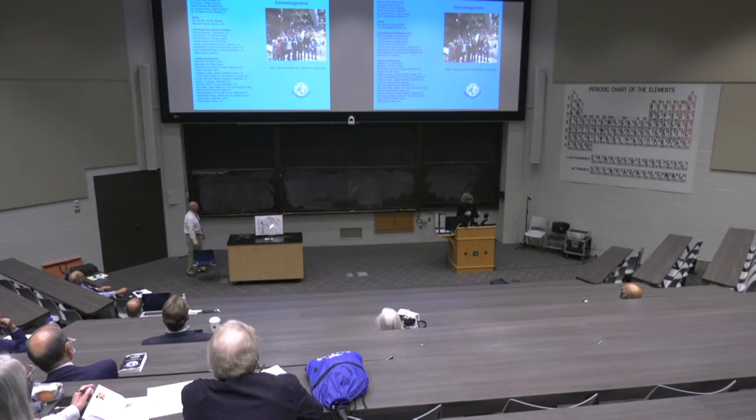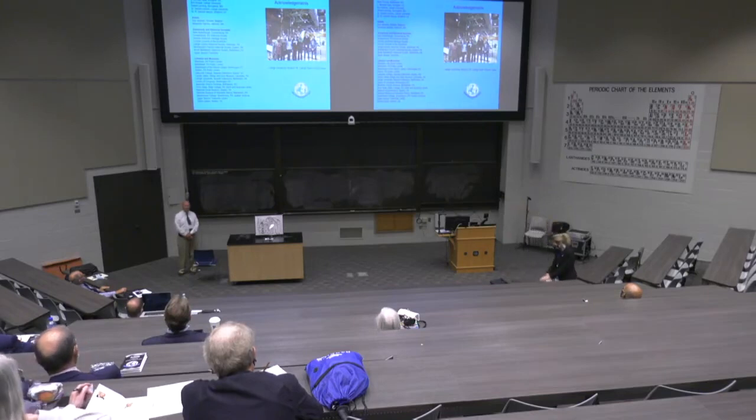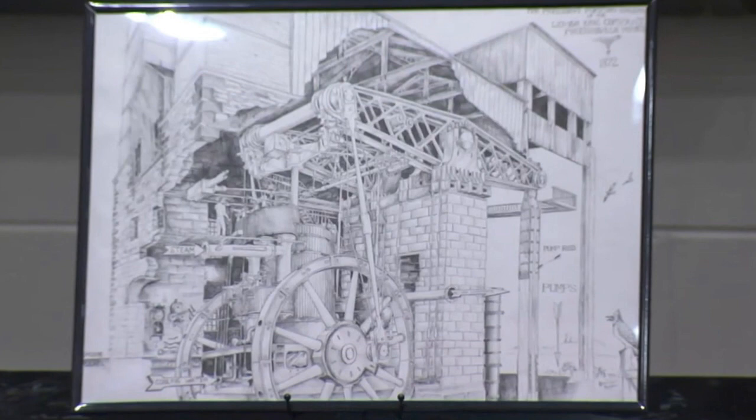A lot of people involved. I just want to point out the number of museums and archives that we accessed in order to make the movie. We also had an artist make this pencil sketch. A gentleman by the name of Alex Carnes, a very capable technical artist with a great love also for steam engine technology, made this very nice pencil sketch.